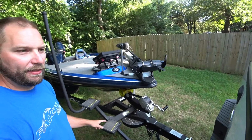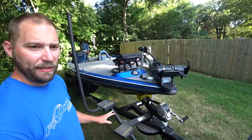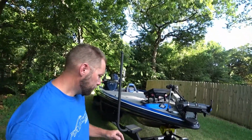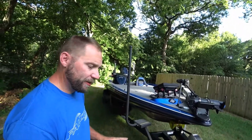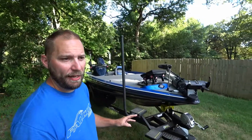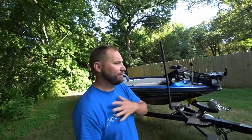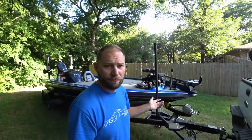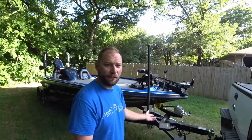Since we've got this, it is easy as can be to get in and out of this boat. He has no issues at all. It's probably been the best buy I've bought for this boat. I use this instead of stepping in from the side. This is so much easier. But that's what it's there for.